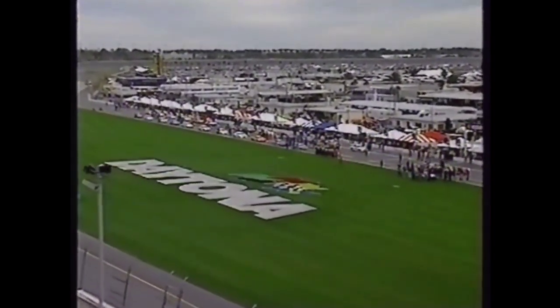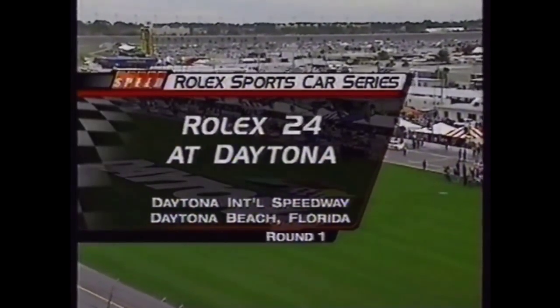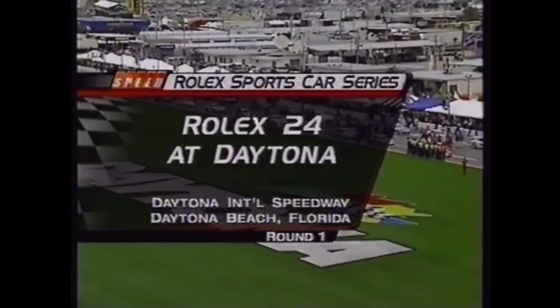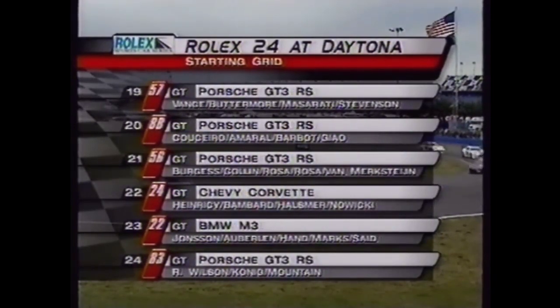Each year, the North American racing season kicks off with Speed Weeks at Daytona. And for more than 4 decades, Speed Weeks has kicked off with a sports car racing classic. Welcome to the 42nd running of the Rolex 24. The GT pole sitter, Johannes van Overbeek, will start from position 16 in the newly formed Flying Lizard Racing Porsche.